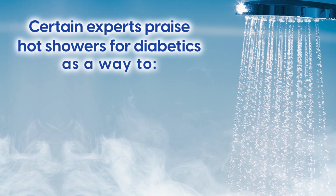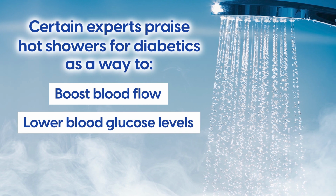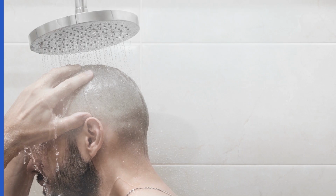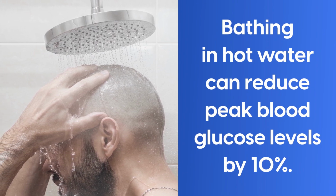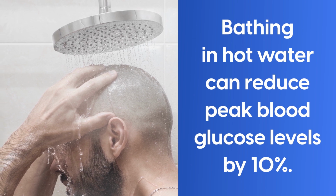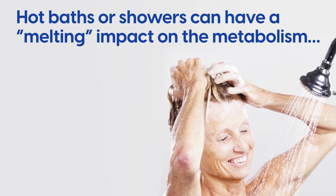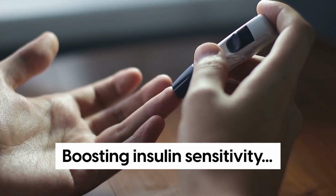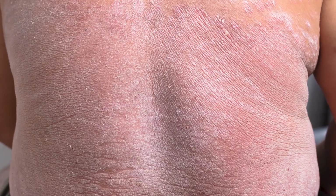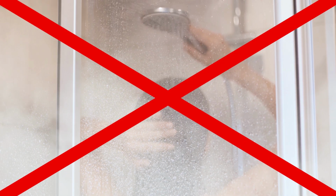Certain experts praise hot showers for diabetics as a way to boost blood flow and lower blood glucose levels. A study even found that bathing in hot water can reduce peak blood glucose levels by 10%. This is because hot baths or showers can have a melting impact on the metabolism, boosting insulin sensitivity. But if you're living with a skin condition, showering with hot, burning water is not recommended.